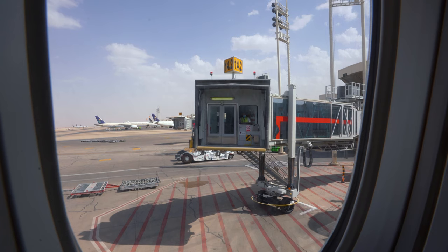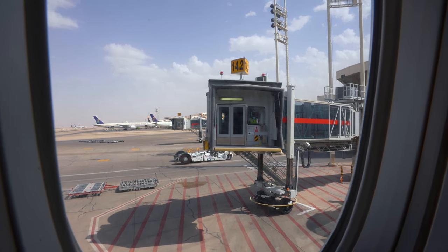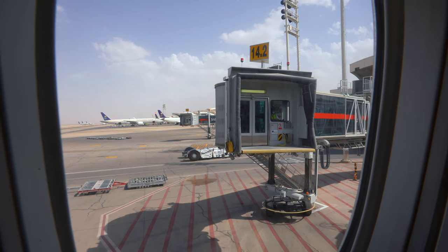Anywho, I just wanted to show you guys those planes. They've always intrigued me every time I see them, and reminded me of just how unimportant I am.